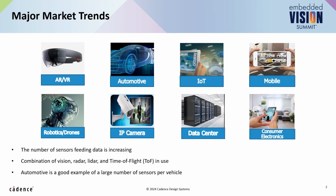Okay, good afternoon, everyone. Thank you for being here. I'm Amol Borkar. I'm the Director of Product Management and Marketing at Cadence Design Systems. And today we'll be talking about our newest Cadence DSP processor. So let's start first with the market trends.